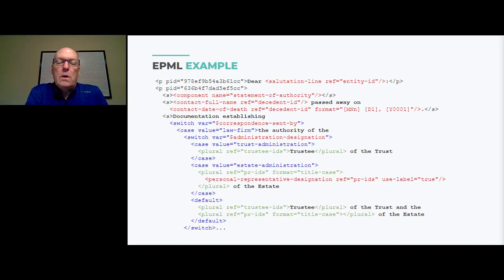Let me show you an example of EPML. It's pretty straightforward. As I showed before, blue indicates conditional markup, green represents grammar markup, black represents presentation markup, and red indicates variable information retrieved from the database. Some things I'd like to point out. The salutation line, although it's just a single element, does a lot of work behind the scenes. It handles each of the business rules I presented earlier on a previous slide.